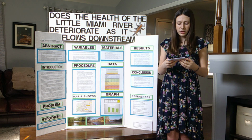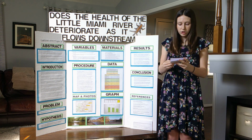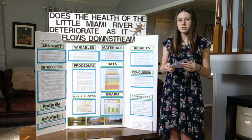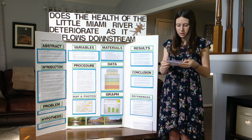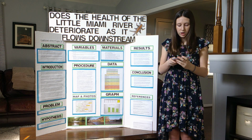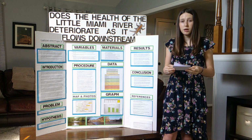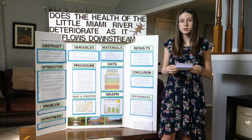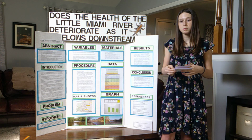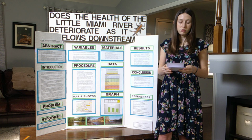My hypothesis for the experiment is if sewage and chemical inflows increase due to urbanization as the Little Miami flows downstream towards the Ohio River, then fewer sensitive group 1 aquatic insects will be present, indicating that the water quality is inferior. At first, I thought this project was going to be pretty simple. All you have to do is sample the insects, count them, and then calculate the pollution tolerance index score. However, I found out that it was going to be harder to get good and precise results because there are many things in my experiment that could skew the results.